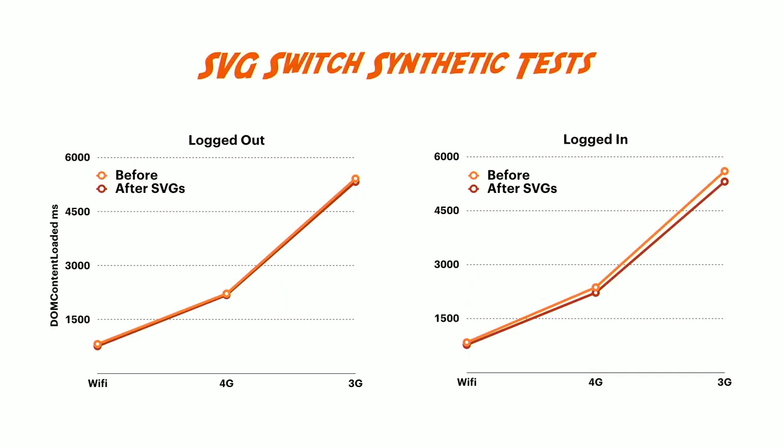This change, we didn't really see a very big effect on DOM content loaded in our synthetic testing. I actually broke it out here. You can see this is logged out and this is logged in. Logged in had a slightly bigger effect because I think when you're logged in, you get more icons in the header than when you're logged out. But when we averaged everything together, it was basically negligible.